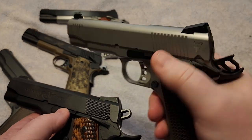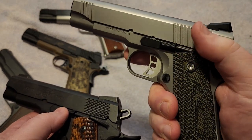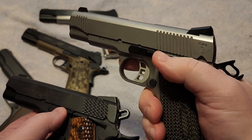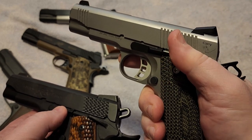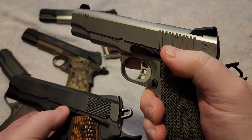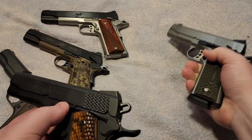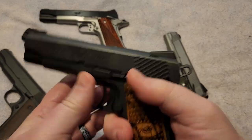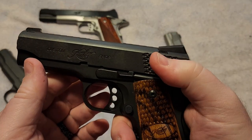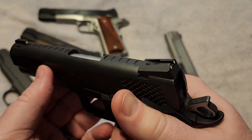Now, taking my carry, my 1911 carry model. When I actuate the safety, okay, the safety on this is one thing that I'm going to have to say, I don't think it is fitted as well as it could be. It's a little spongy, okay? It does not have that true positive click as something like this, okay? This is a very positive click. You can hear it, how loud that click is, okay?